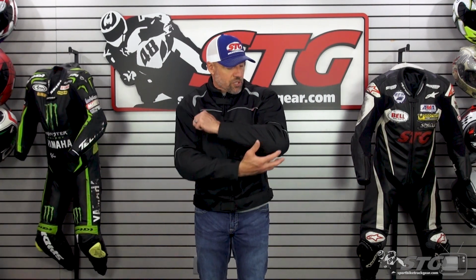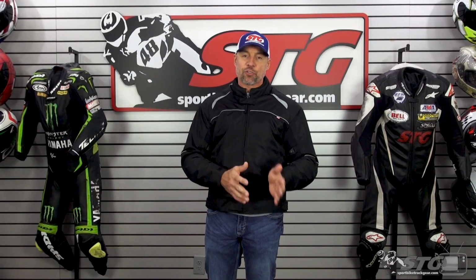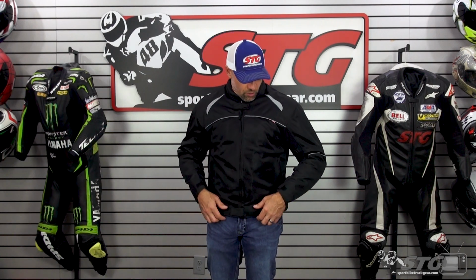Other features and benefits. CE certified armor in the elbow, forearm, shoulder. There is a memory foam back pad. It's not certified. It will offer a measure of protection. If you want to upgrade that, there are upgrades available on the site. There's some stuff from Force Field that'll fit, and there's some stuff from Noru. You can add that if you choose to do so.